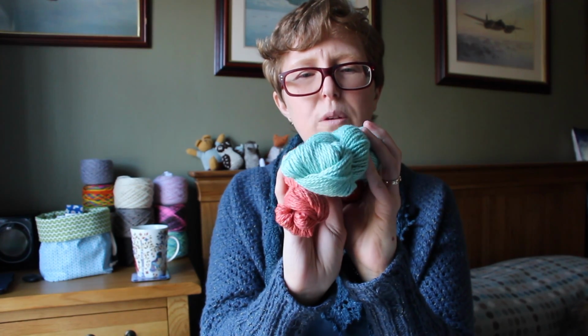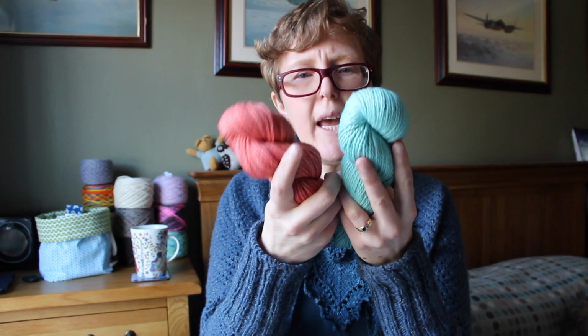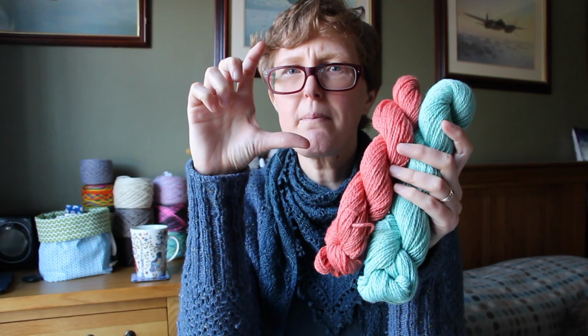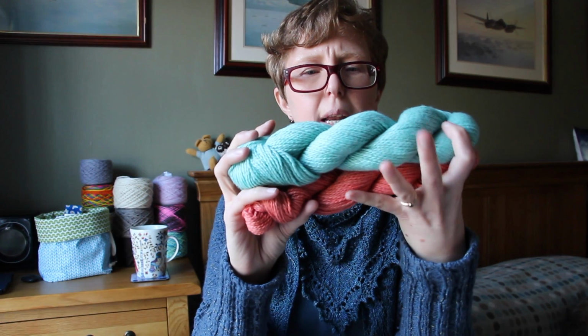I think this would be really fun to try crocheting with, actually, or to make, is it pronounced amigurumi? You know, the little crocheted characters. Yeah, I think that would be really interesting.